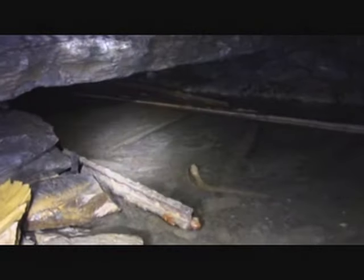One more thing up here that's really unique, and that would be right there. That's a set of rails going under this super small little header right there. And I don't even know how they got them in there. But you see the remains of the wooden timber support right there, rotted.